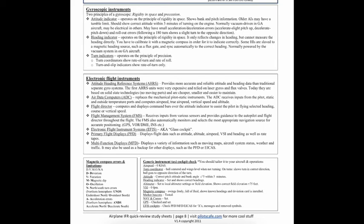VSI 0 feet per minute. Magnetic compass swings freely, full of fluid, shows known headings, and deviation card is installed. Marker beacons tested. Nav and comm set. GPS checked and set. And if it's an EFIS flight deck, the PFD, MFD, and EICAS don't have the X message or red X symbol.